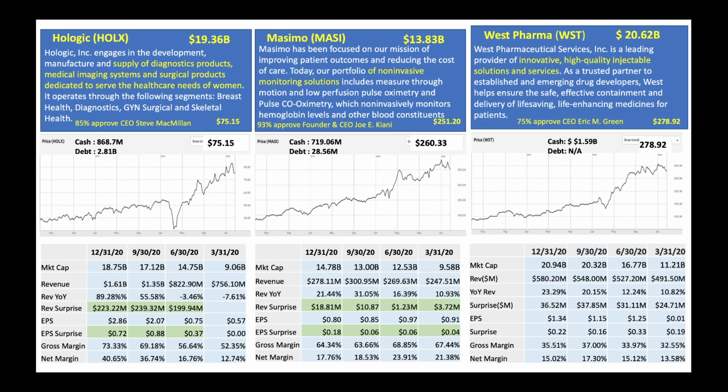This is the one for long term. Next is West Pharma, WST, about a $20.62 billion company, and the stock price is around 278. This company is into innovative, high quality injectable solutions and services, and it is doing really well as a trusted partner for drug developers. They have around $1.59 billion in cash, as you can see, very good cash and no debt.